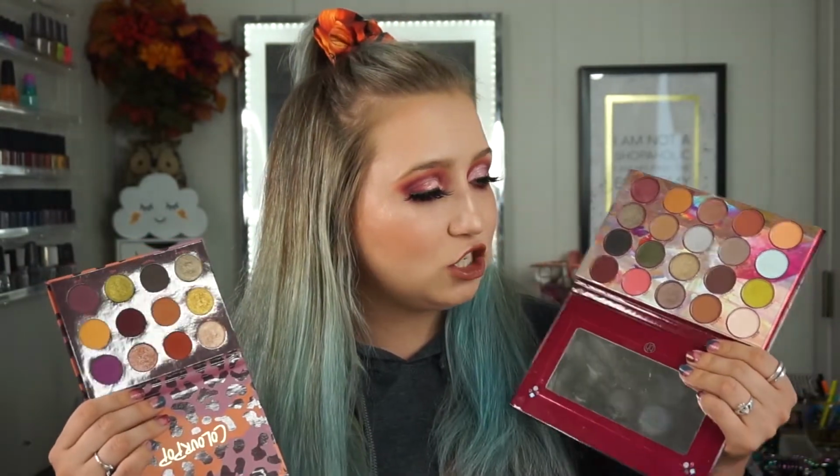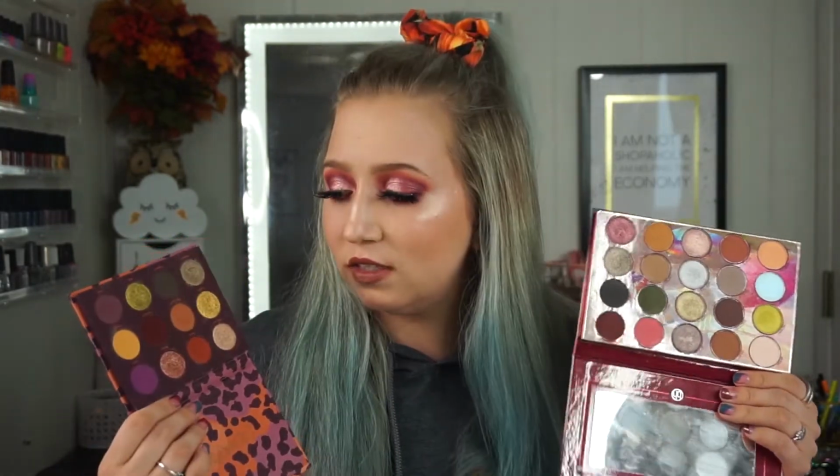Personally, if I'm having to choose between these two, which is a really hard choice because I love them both, I would choose the Royal Affair. I get more use out of cool neutral tones than just straight up warm tones all the time, but I do like warm tones, as you can see from all the other warm fiery palettes I picked out.